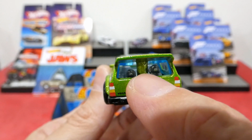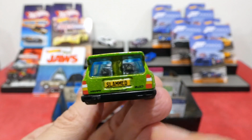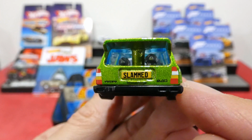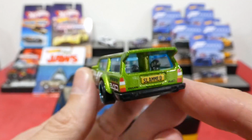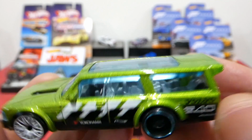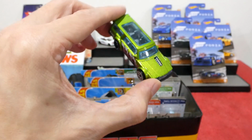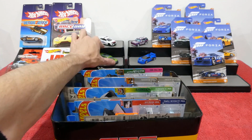Plus it's got the horrible post right in the center. That's unfair. Slammed license plate and lighting and badging details look pretty cool as well. So yeah, it's really unfortunate that they have that giant post in the center, but a very cool casting nonetheless.